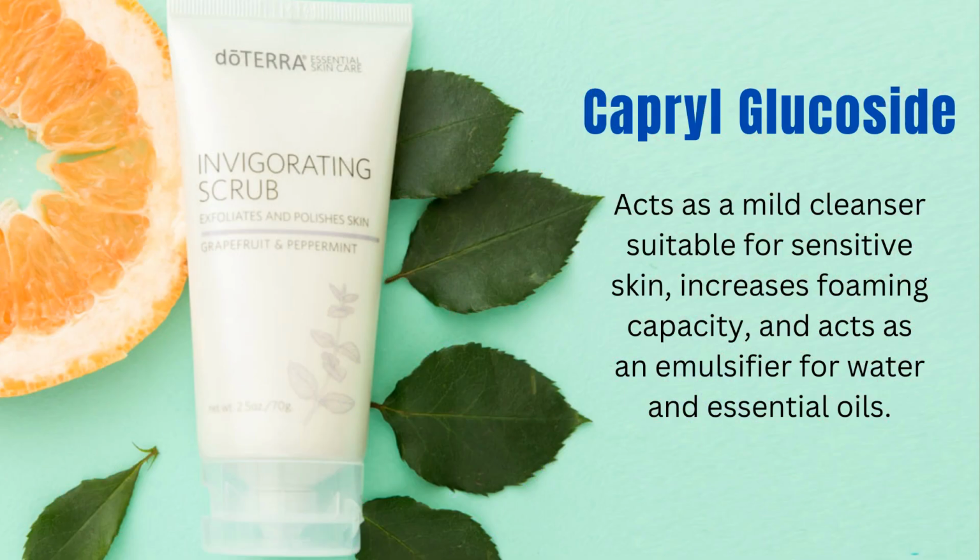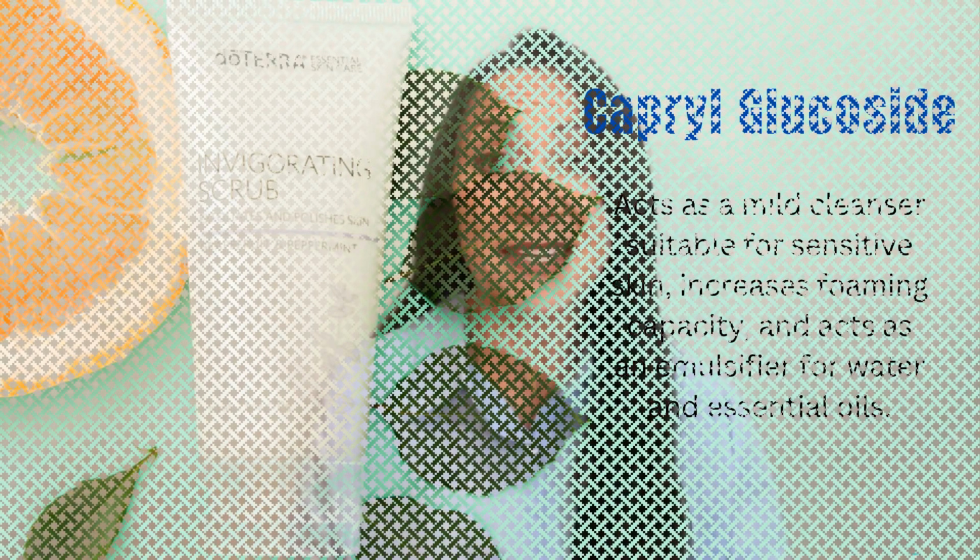The next ingredient is capryl glucoside. This is a mild cleanser. It's used in many cosmetic formulations and it can be applied to sensitive skin. So that's really good whether you have sensitive skin or not. And it also increases the foaming capacity of the product. It acts as an emulsifier that allows the mixing of water and essential oils. So these amazing products and essential oils that are added as ingredients, it makes it so that they don't separate in the bottle and it comes out all gross. It helps them stay completely combined so that you can use your product, it has a good shelf life, and it can blend dense oils like carrier oils in your product as well.